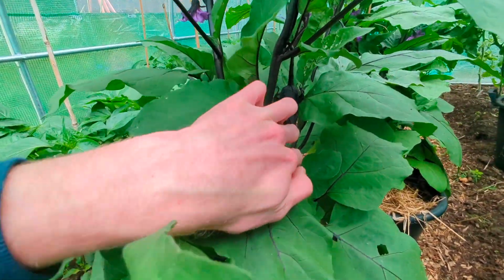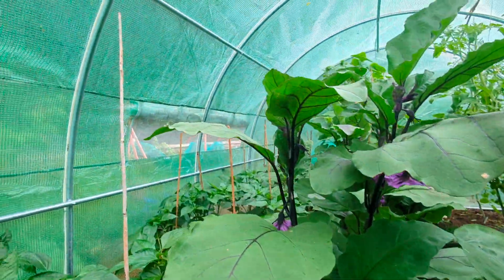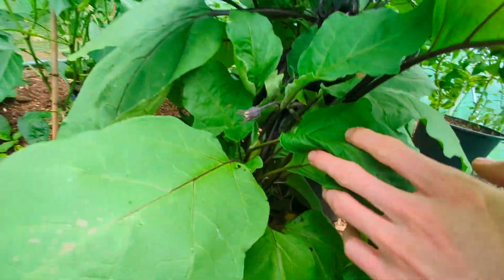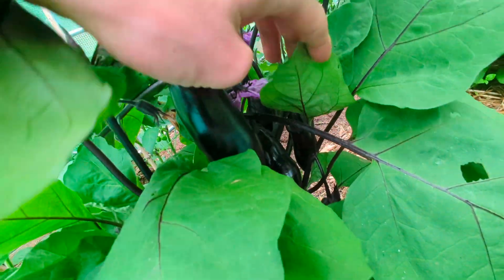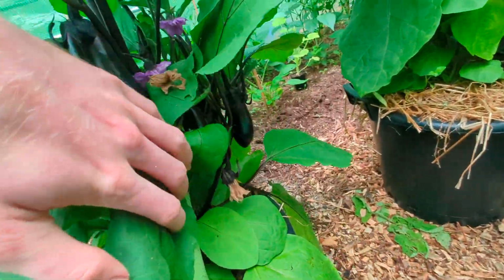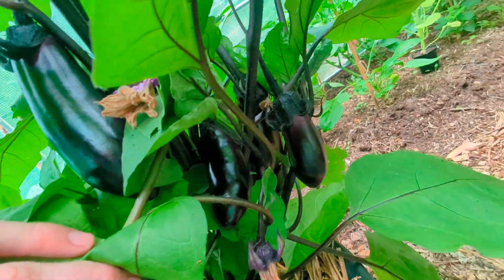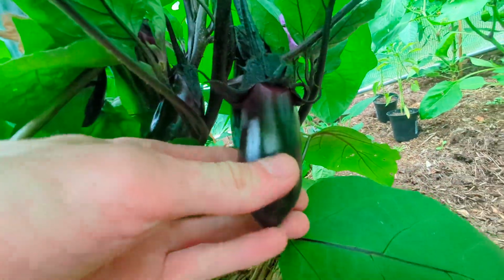We have had some grey mould on some of them, despite the fact that the vents are open and the door is open too. But we have got a lot of really nice fruits on here. This variety is called Moneymaker, and there's probably around half a dozen fruits on each one. Look at that. I've never managed to get this far with aubergines before. So yeah, I'm really, really happy with these.